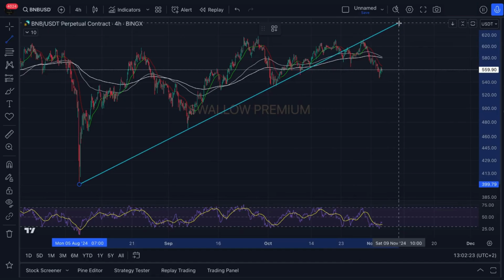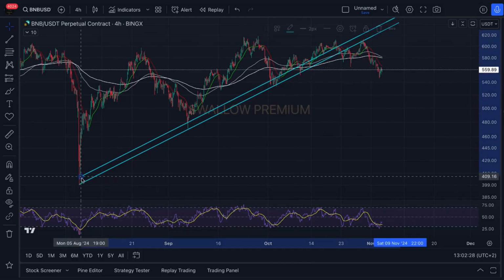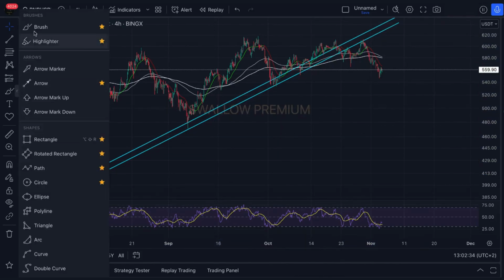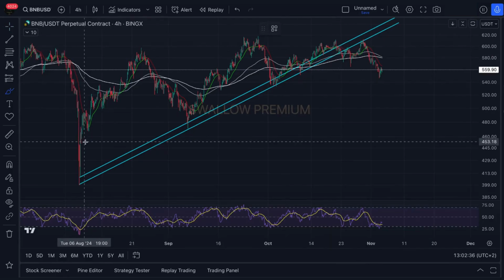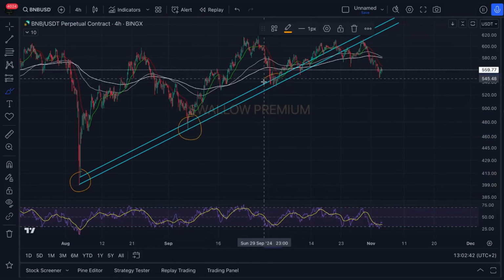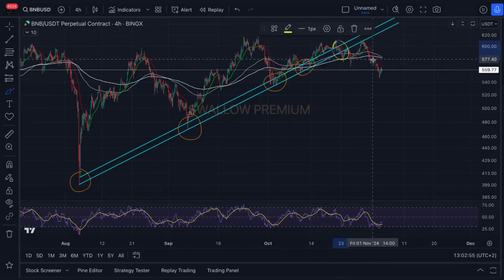So basically we had this nice bullish trend here, which was broken. So let's see the new daily candle and last daily candle. Let's take the brush now. We had a nice first touch here, which was the start of the trend, a second touch, another one, and now this one here marked as a nice breakdown of this trend. With this breakdown, we had a really smooth downward movement, breaking slightly the 200 and 100 EMA as well.